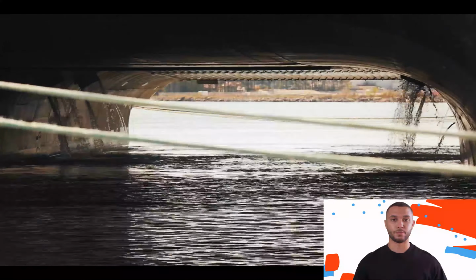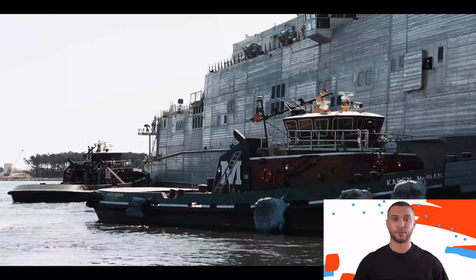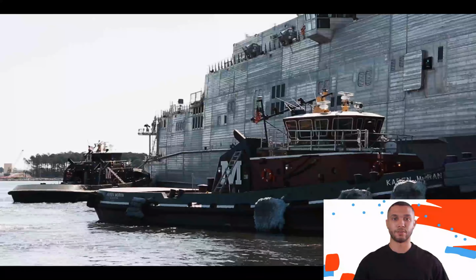As a result, most of the operations for this fast transport are likely going to be in areas with steep natural harbors with stable seas or barriers that can result in an area where the sea or the water is relatively calm.